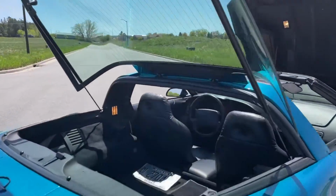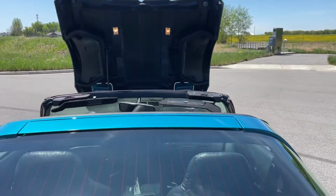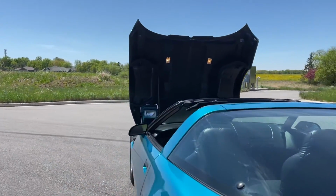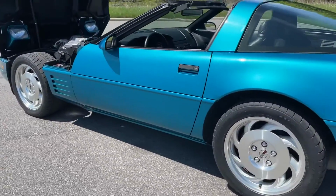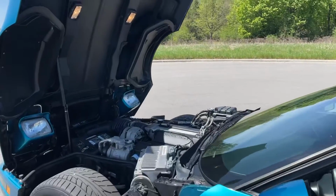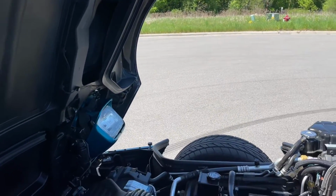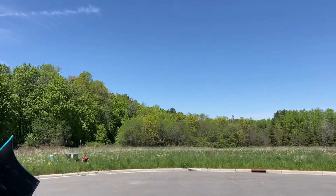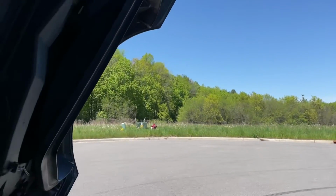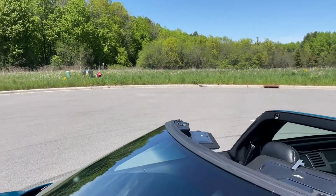32,575. Zero curb rash on the wheels. The tires are from 2015, so they're less than 10 years old. Brake pads are new. Everything's functional. Quick little drive.